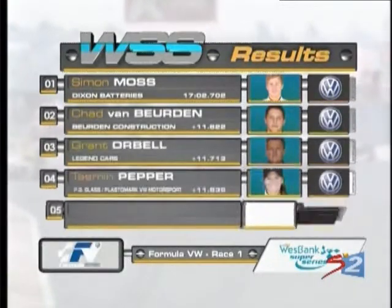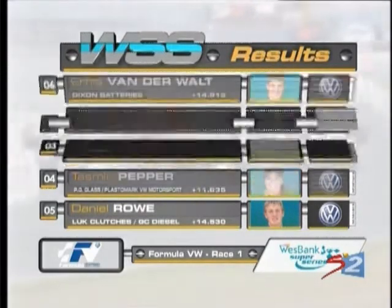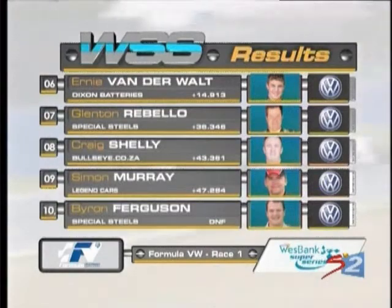Here, the 38 special, just underlining what is number one driver. Awesome stuff there from Moss in the Dixon Batteries car. Van Buren second, Orbell. First time out on the podium. Tasman Pepper and Daniel Rowe, your top five. Sixth place going to Ernie van der Walt ahead of Rebello, Shelley, Murray and Ferguson rounding out the top 10.